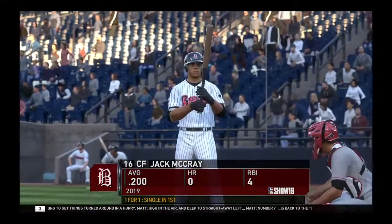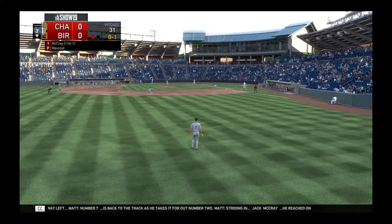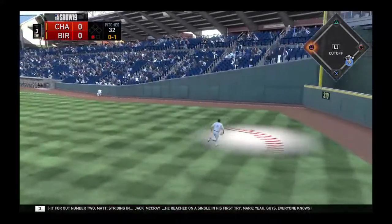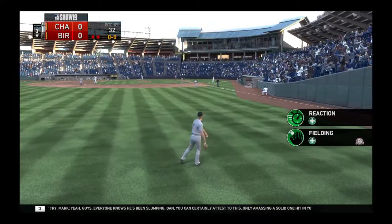Striding in, Jack McCray. He reached on a single in his first try. Yeah, guys, everyone knows he's been slumping. Dan, you can certainly attest to this, only amassing a solid 1 hit in your entire career. But pressure's off now. Maybe he gets hot. Number 7 is there, and he'll bring this one in.